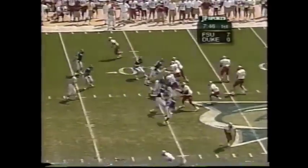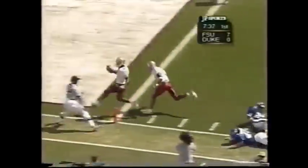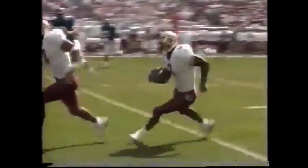First and 10, Florida State at the Duke 39. Wenke to the flat, Warrick at the 30. Jukes past one tackler, has some interference in front of him. Touchdown, Florida State. After the catch. See a little bit of pressure. Now watch this. Whoops, one of those cartoon moves. And at this point, had it been flagged, he still scores.